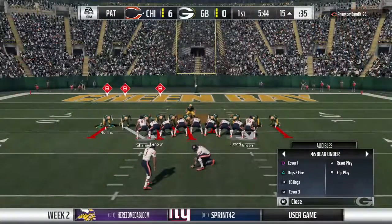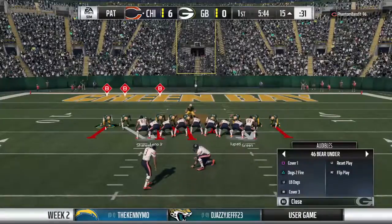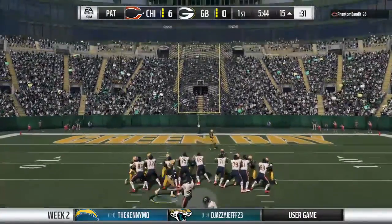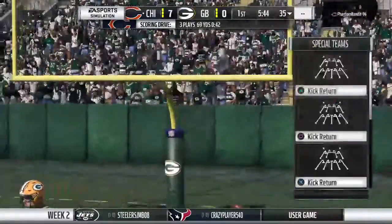Mike Wallace, his first touchdown here of the new campaign. And the Bears have taken the early lead. And he's got it to make it 7-0 in favor of the Bears.